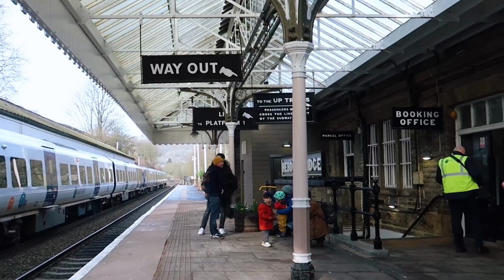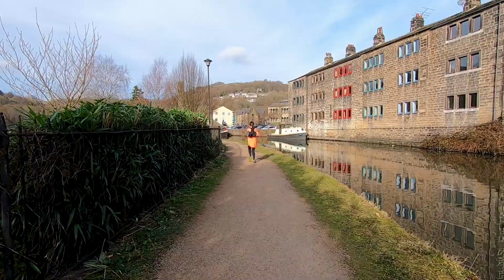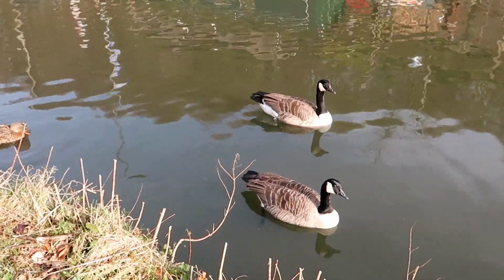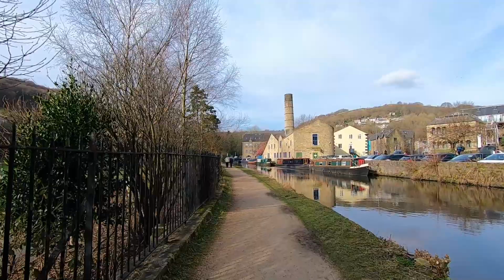After arriving into Hebden Bridge train station, we started our day by walking along the Rochdale Canal towards the town centre. With the park on one side and the canal on the other, this walk was quiet and peaceful. Well, almost.